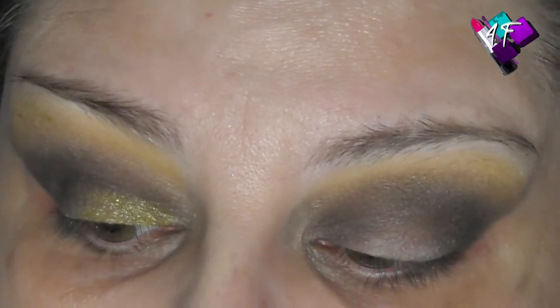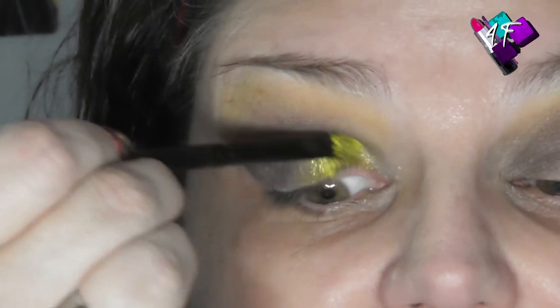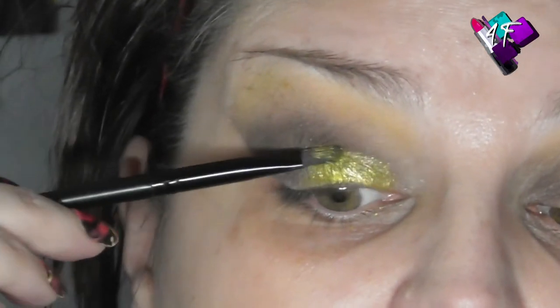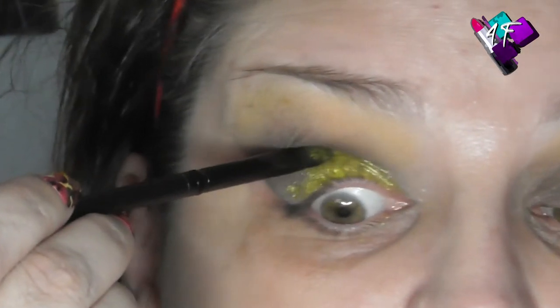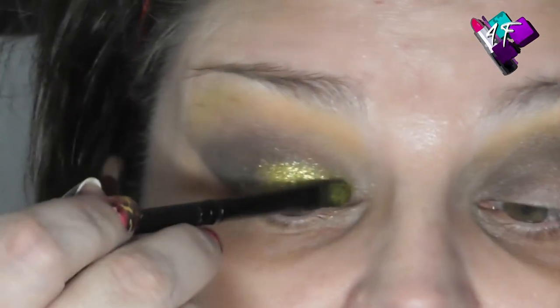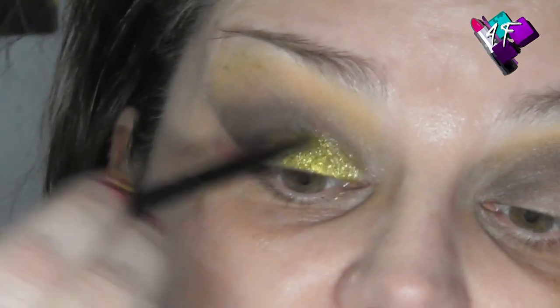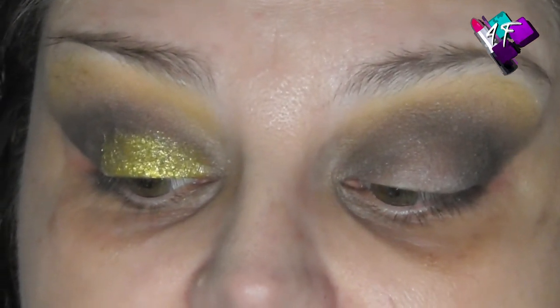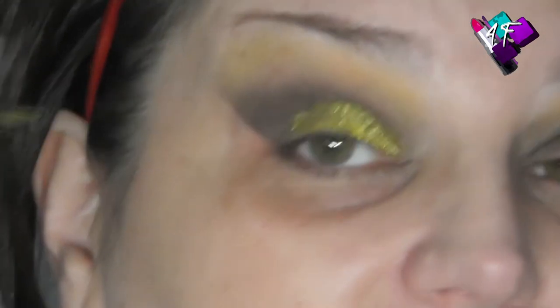A little bit more pigment on the brush. First time I use a new pigment like this, I don't put a glitter glue down or do a cut crease or anything, because I want to see exactly how opaque the shadow is, because some of them can just be topper shades and it can be difficult to work that out if you've then got glitter glue making it look significantly brighter. But I actually really quite like that.